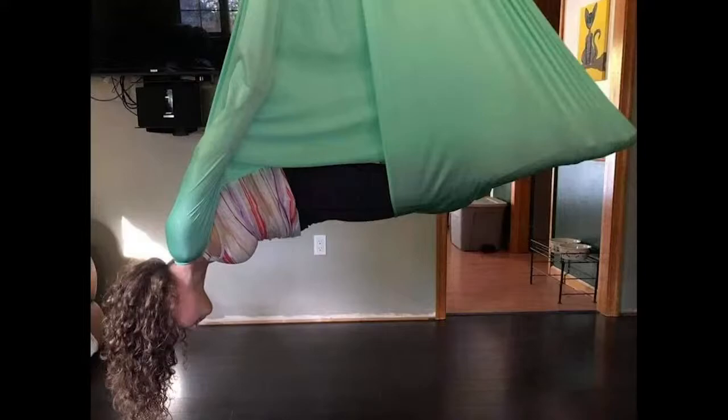And then this one is the bat pose, I believe, right? Or vampire bat? It's really interesting. And the next thing it's about to show is me going up from it. We were learning some more moves with the hammock being open, the fabric open rather than all together. So that's really awesome. Those were the few moves that I learned.